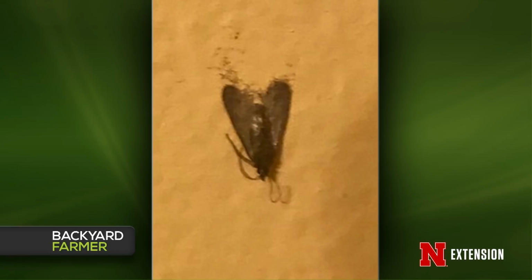The first thing I would think of is Indian meal moth, but it's too grayish and too plain. But I don't know if they have any kind of birdseed around, or if you have comb wax. It looks like it could be a Mediterranean flour moth. It could be a lesser waxworm moth. I'm just not sure, but those tend to be kind of grayish.